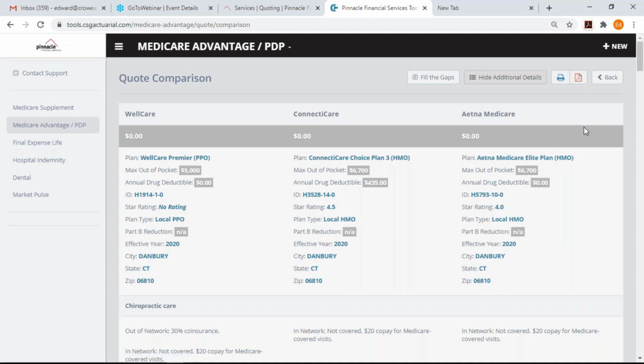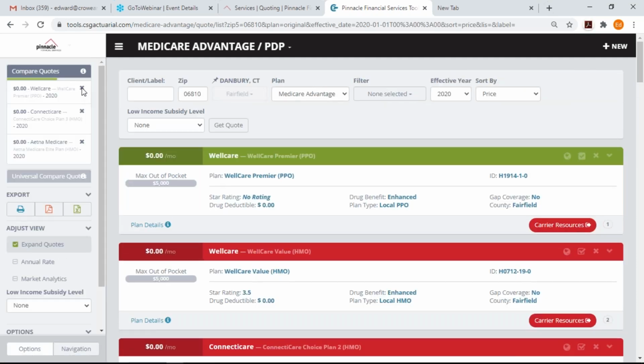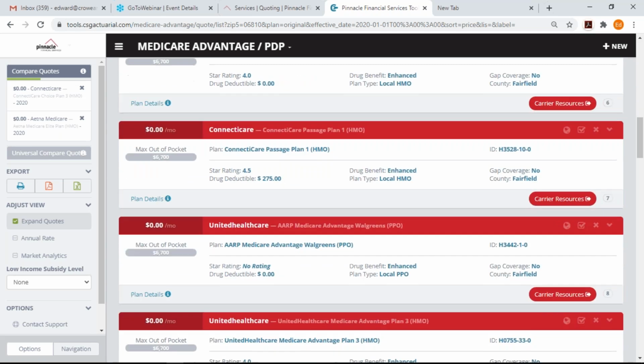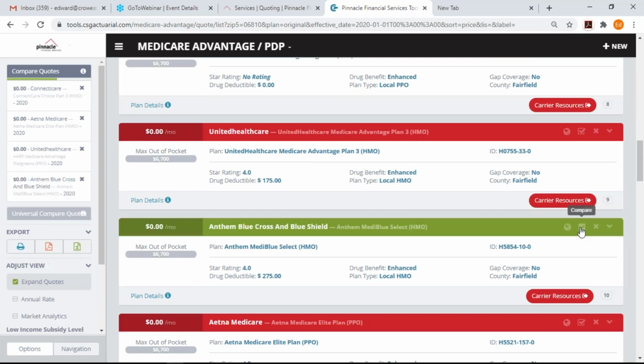You can compare up to 5 plans on this. So if you want to compare different plans, all you would do is click the back button. Go over to your compare. Maybe we'll get rid of one. We'll exit out. We'll pick a couple new ones. Maybe we'll go with United's Walgreens plan and Anthem, let's say. So we got 4. We'll just click compare again.